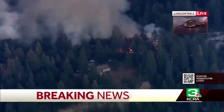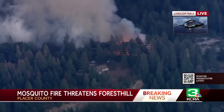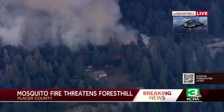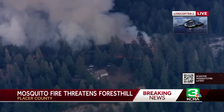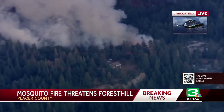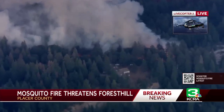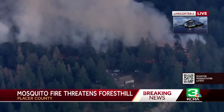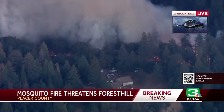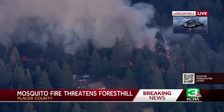So we want to take you back out to live pictures from LiveCopter 3. And again, we're seeing here yet another example of how close flames are burning to some of those structures, homes and other structures. Now, in some cases, we know that there are burnout operations going on in an attempt to clear fuel. We did hear the fire operations person in the news conference talking about trying to lower the temperature, and some of that is what they're doing. They just take out the underbrush as much as possible so that when the main part of the fire comes up, there is nothing really left to catch.